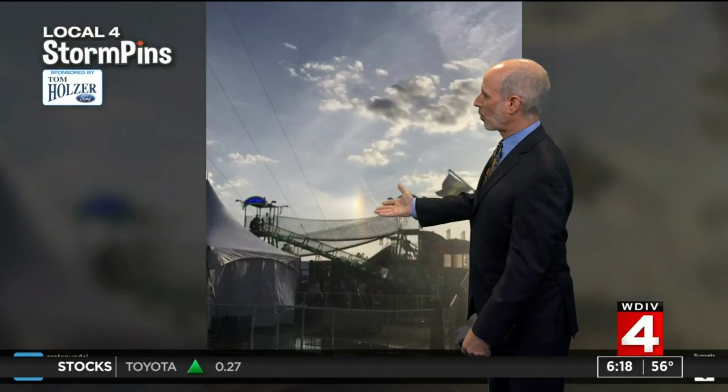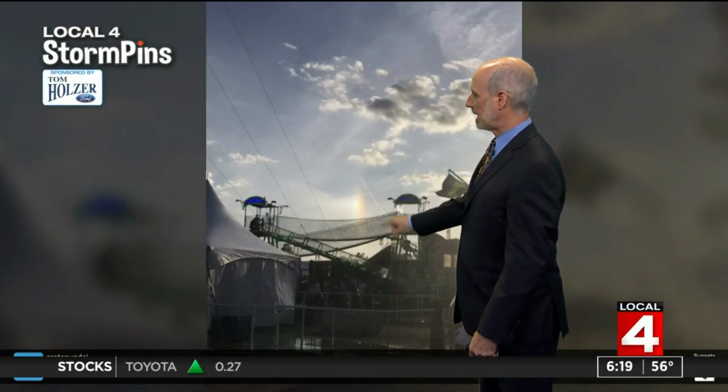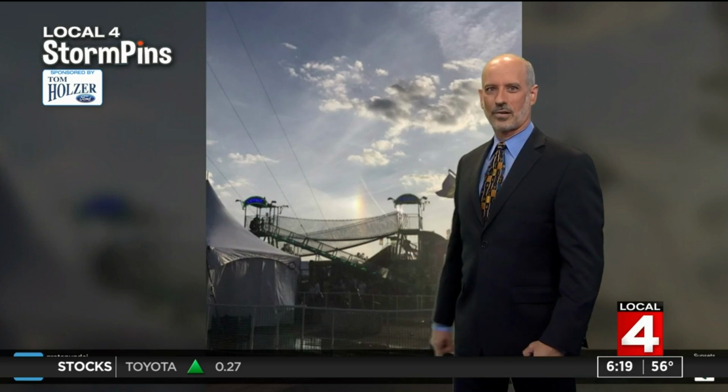Hey, great Storm Pin posted from Novi yesterday with those high, thin clouds and a nice little sundog there. That's a great shot. Thank you for posting that for us.